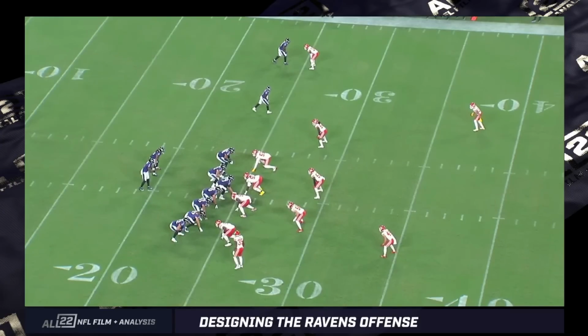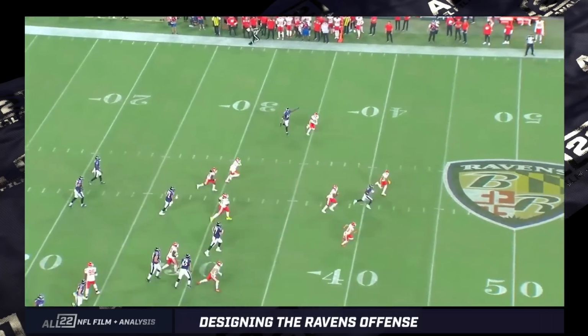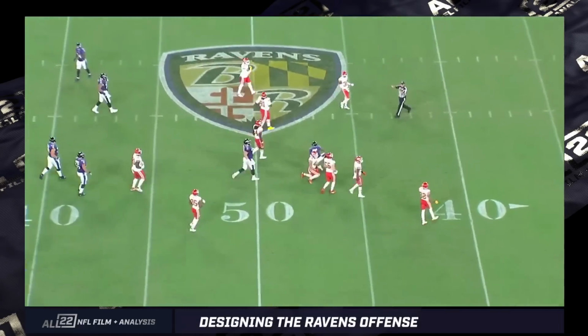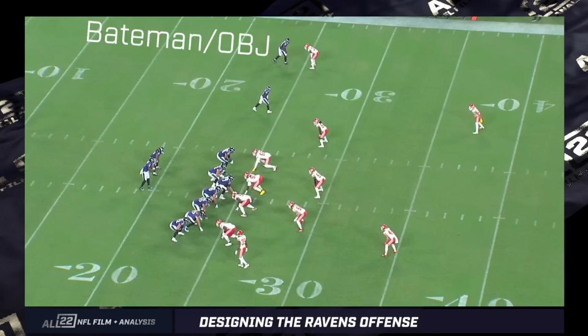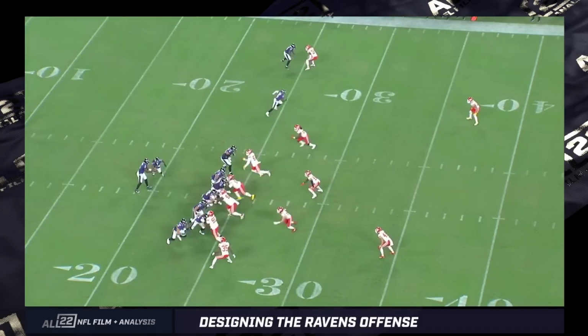From a personnel standpoint, what I'm describing to you is Bateman, OBJ, Zay Flowers, Duve, Aguilar in the slot to the left, your athletes, your receivers. And then over to the right, any combination of tight ends. Andrews, Kolar, likely Ricard once he comes back, to the wing side, the tight end wing side.